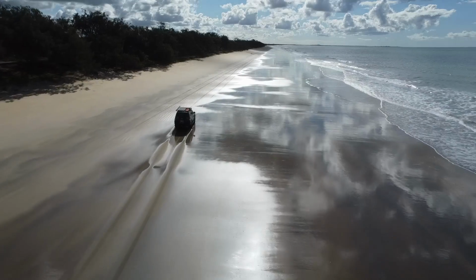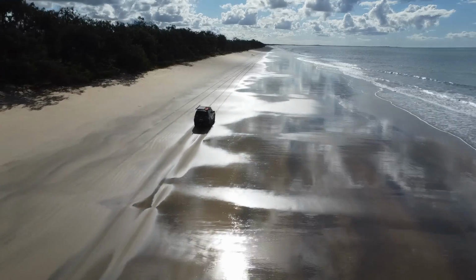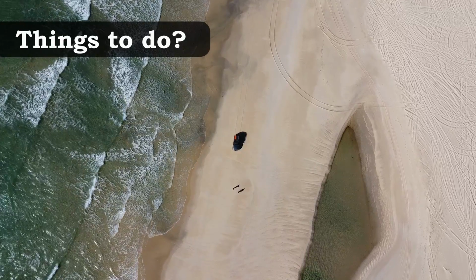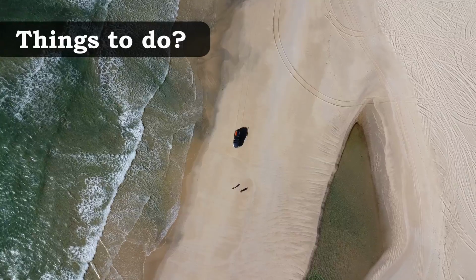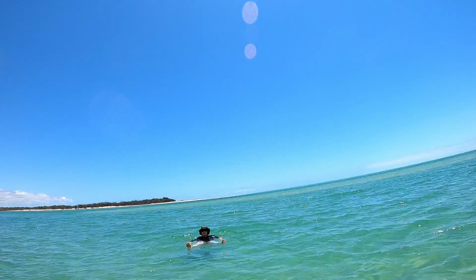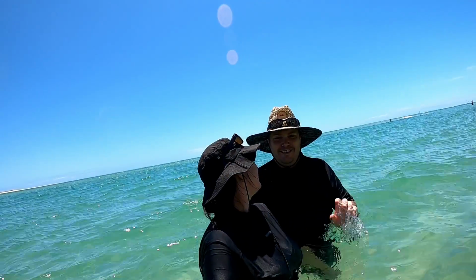This offers lots of activities to make your camping trip memorable, whether you're an adrenaline junkie or someone seeking tranquility. The clear waters and pristine sands make it a perfect spot for swimming and beachcombing. This trip was in the middle of winter, so swimming wasn't really on the cards for us this time, but we have been several times to the Woodgate area. Mind you, we did see a couple of people out there.